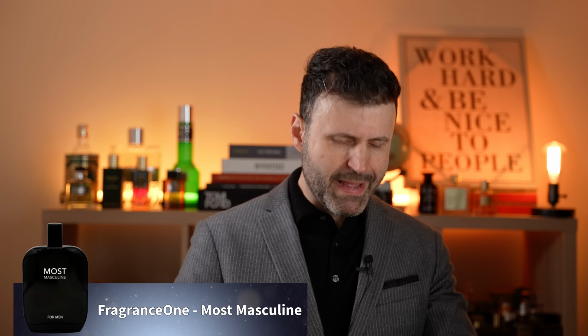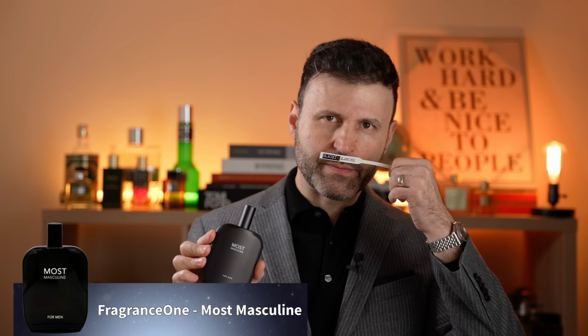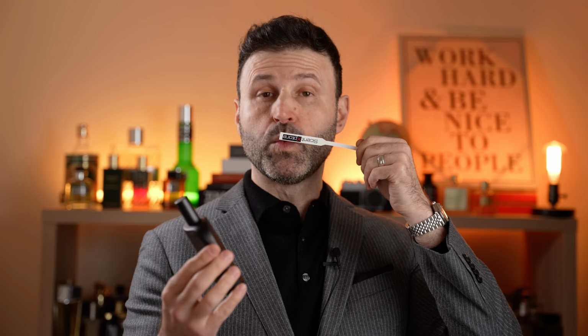Okay, now the smell. Right off the rip, this is not a fragrance that I myself would wear primarily. This has floral, animalistic facets to it, slightly sweet floral animalistic facets, I should say. I don't know about most masculine. I think there's oud here. Definitely getting a very funky, animalistic, barnyardy kind of feel. So I would say fruity, floral and woody.